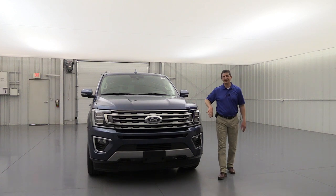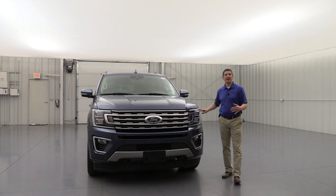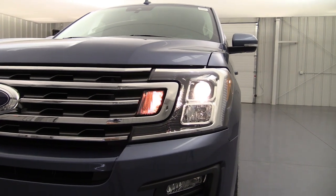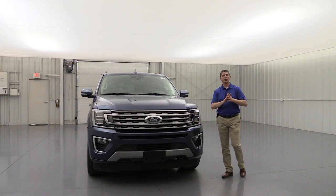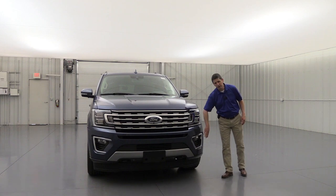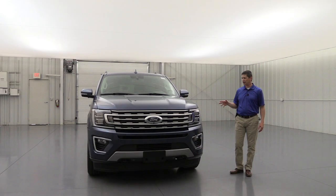Now here in the front of this is the 302A equipment group, so it does have upgraded headlights. So your standard headlights on these are gonna be a halogen headlight. They're gonna be automatic, which means if you have an auto setting, they're gonna come on when it gets dark, turn off when it gets light enough out. So that's how those are gonna work. Also, you're gonna get halogen fog lights as well. And you'll see as we talk about different packages, the upgrades you're gonna have with the lighting here on the front.